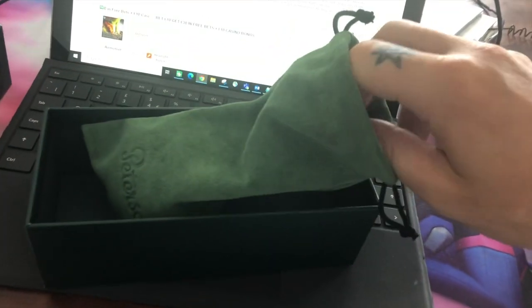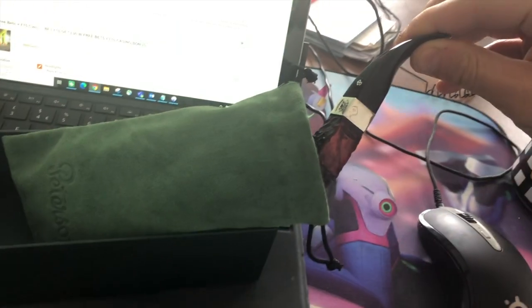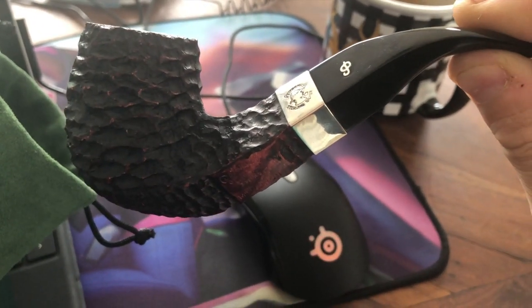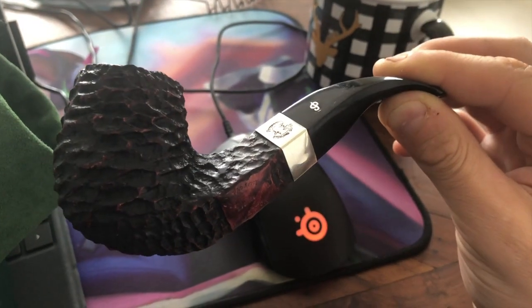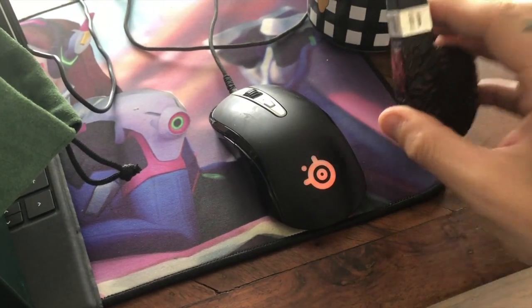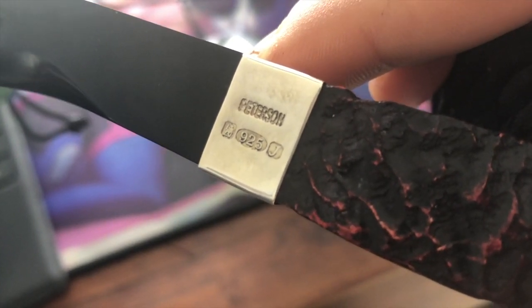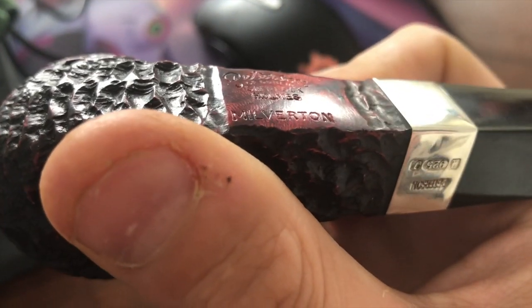Now, here we go. Look at that, ladies and gentlemen. A beautifully rusticated Sherlock Holmes, Milverton, Peterson, sterling silver. Peterson, 925, and I'm sure you could identify when the pipe had been made with that stamp. Peterson, Sherlock Holmes, Milverton.